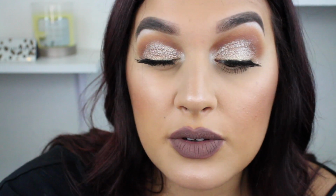It creased instantly and I was like, you know what, that's not really fair. I have super oily eyelids. Let me try it again with a primer and then a glitter glue. So I primed my eyes with my paint pot that I always use. I used the Too Faced glitter glue and, let me try to zoom in, it really creased just so much. It looks so bad, and for me to use a primer and a glitter glue, it should not have creased at all. I know my eyes and I know the products that work for me.